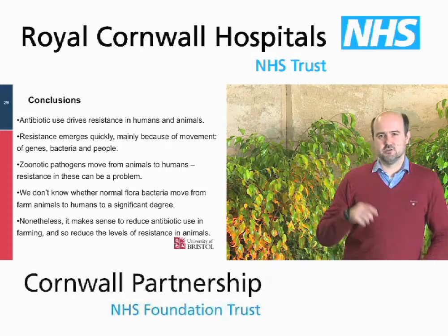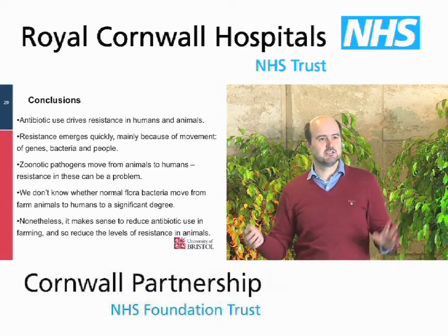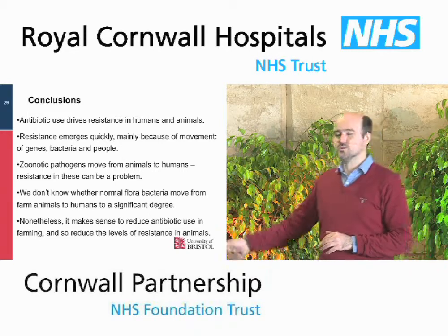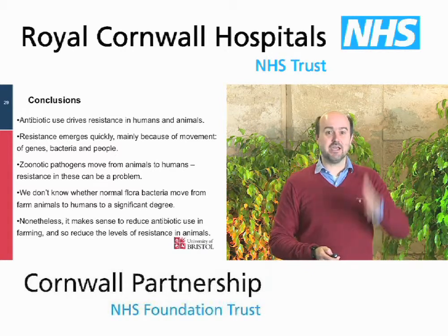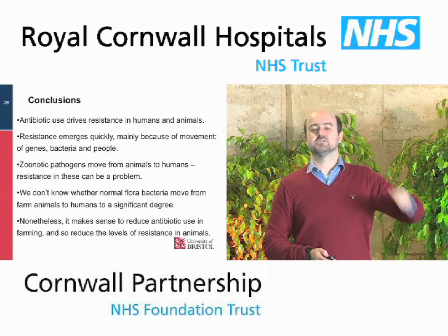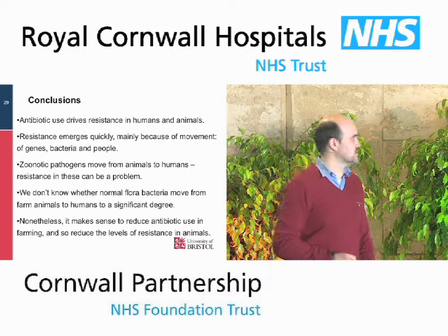Zoonotic pathogens, so disease-causing organisms from animals moving to humans. We're not going to doubt that. We see it all the time. And resistance in those, things like Campylobacter and certainly Salmonella, that can be a problem for those patients. We don't doubt that. And so that in itself should be a reason to reduce antibiotic resistance in animals and therefore antibiotic usage. And we are doing so.